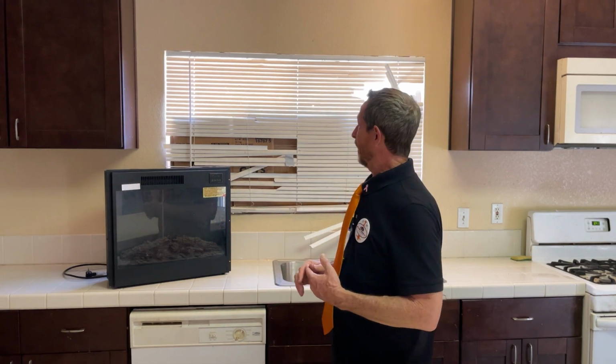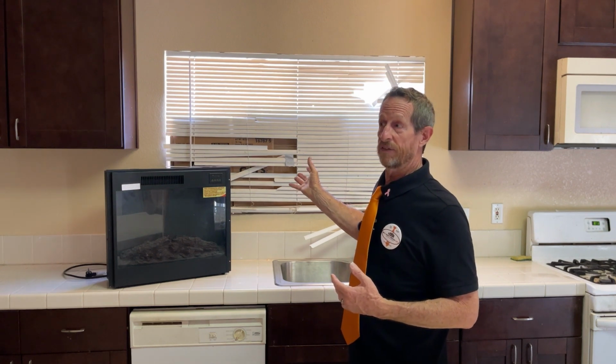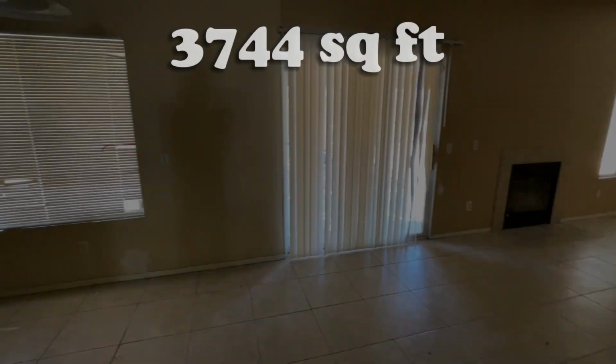Pretty much what you're gonna see here is a lot of filth. It smells pretty bad in here from both animals and humans. And you're gonna see a bit of broken stuff here and there all through the house. Carpet's all gonna need to be replaced. A lot of patch and paint and just abuse damage.